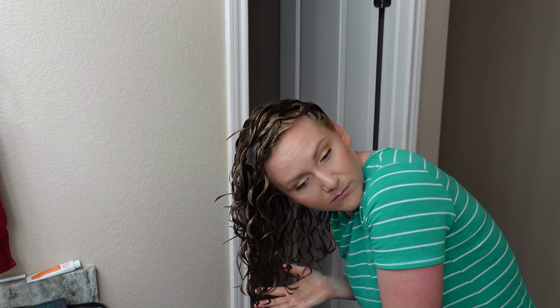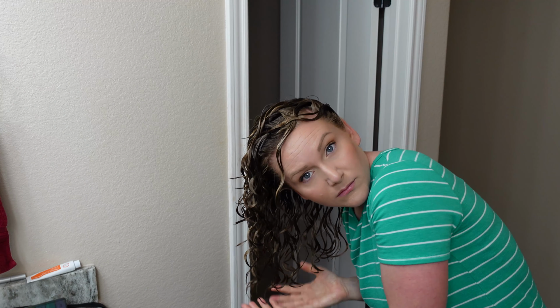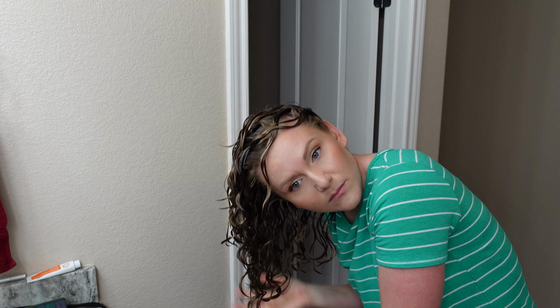Now, what was really cool about this product is that as I applied it to the sides of my head, I started to notice some really beautiful curl definition happening.